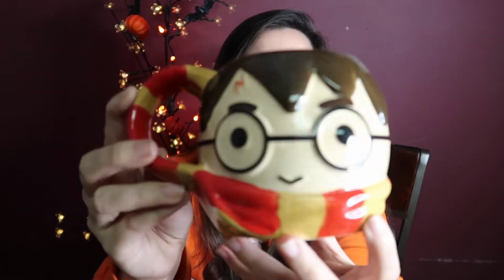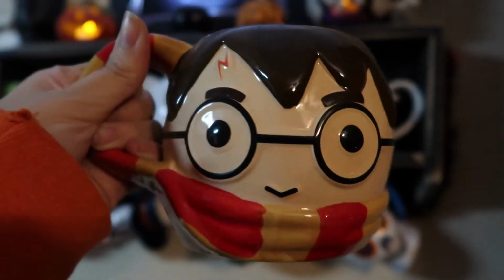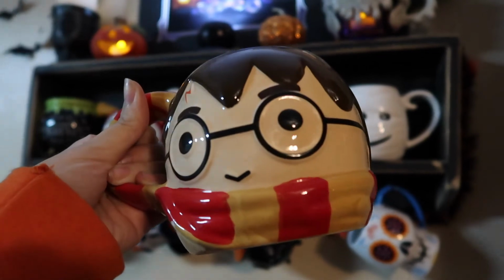But this is my Harry Potter mug, and he is just so precious and cute with his little scar, and I don't know, I pretty much keep him there all year long. But actually right now for the Halloween season, I switched him out because I couldn't find space for him because he is so bulky and big.